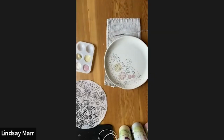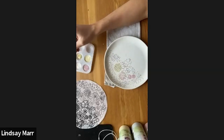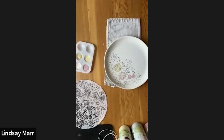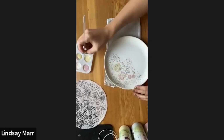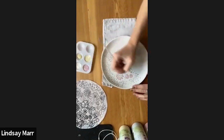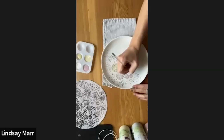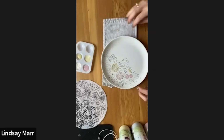I think what's nice too about painting things this way, without obviously doing the solid three coats, is you don't need a lot of paint because a little goes a long way, especially with how Stroke and Coat applies. You can push it around quite a bit. So that is all filled in. I'm going to let that dry and then I'll go back to it.